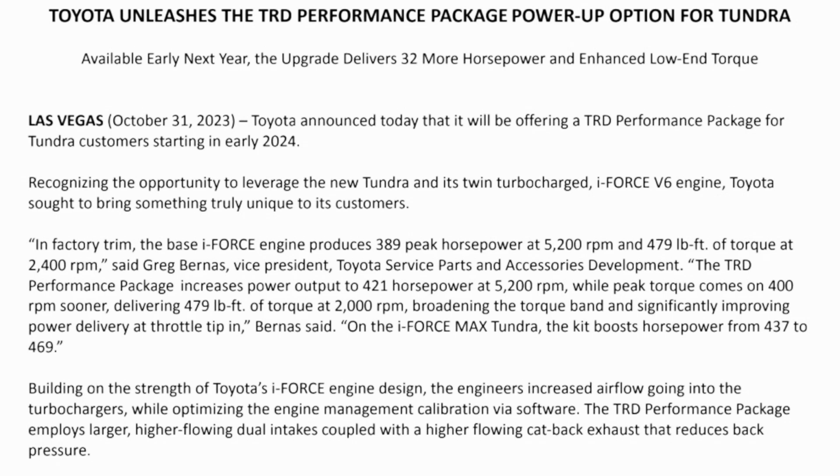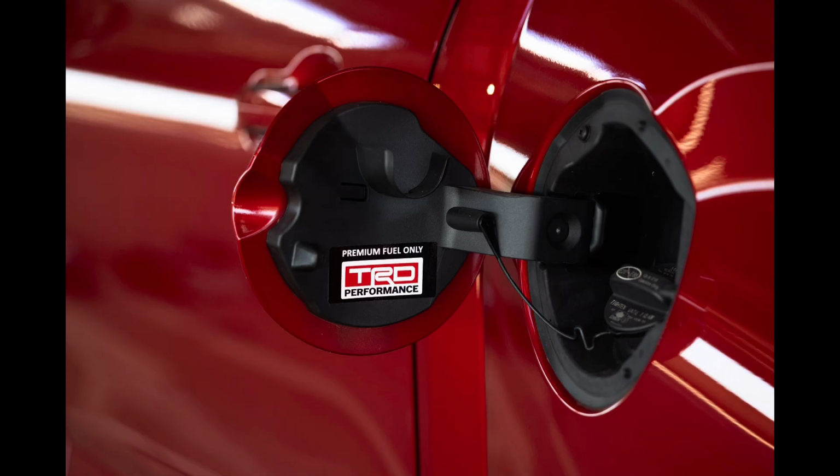Building on the strength of Toyota's I-Force engine design, the engineers increased airflow going into the turbochargers while optimizing the engine management calibration via software. The TRD Performance Package employs larger, higher-flowing dual intakes coupled with a higher-flowing catback exhaust that reduces back pressure. So there you have it. You also get a TRD Performance decal, but you have to use 91 octane fuel.